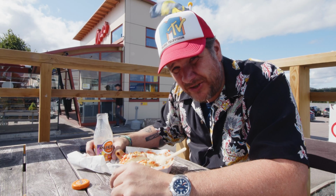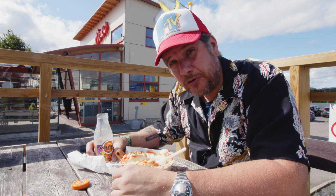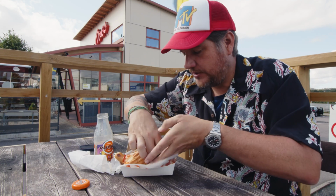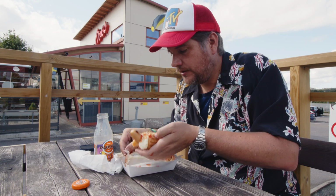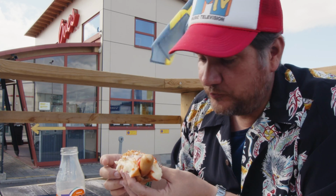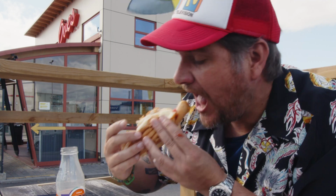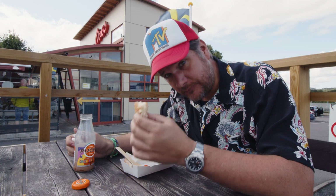I usually never drink chocolate milk, but with the Halv Special, you have to have a Pucko. So now I've eaten most of the mash. I'll just show you the bread so that you don't think I'm lying to you. It's a bit messy. So this is the hot dog part, and it's just basically covered in potato puree. Down to the last bite.